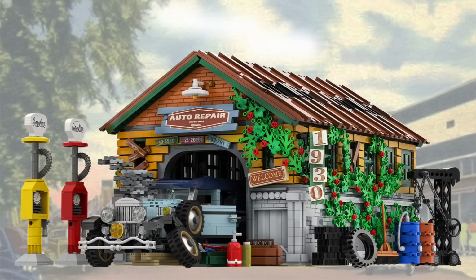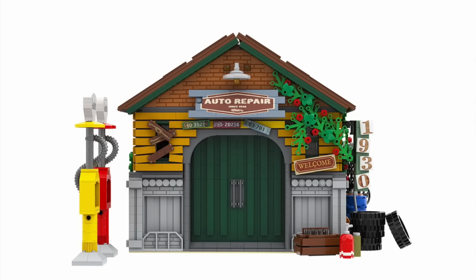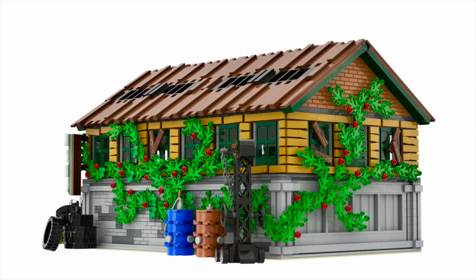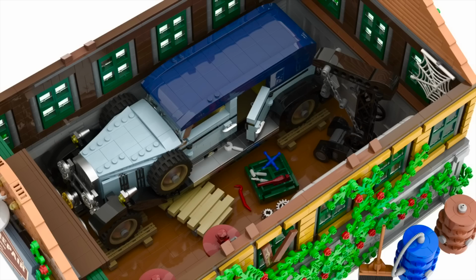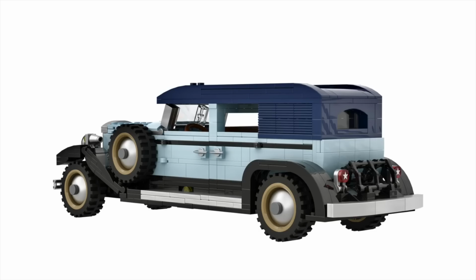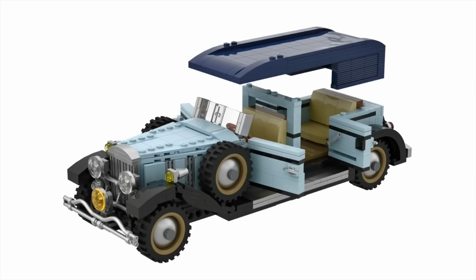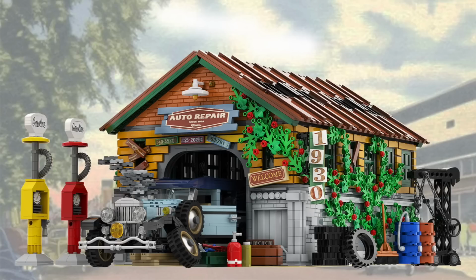Next up, we've got Auto Repair Garage 1930s. The design looks really nice here, as it has that really lived-in quality with all the unique details. And the garage itself can of course be opened up to play inside. Beyond the detailed interior, there's also an older style vehicle, which is almost like a Creator Expert vehicle in size. And as this is much larger than minifigure scale, I do think the project may be a little bit too big to be chosen, but as always, we'll have to wait and see.